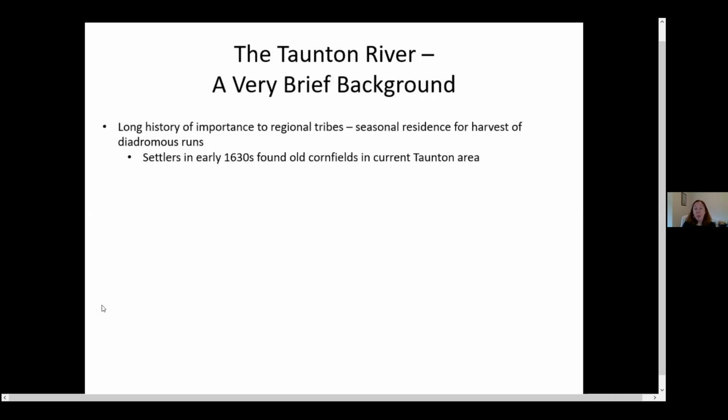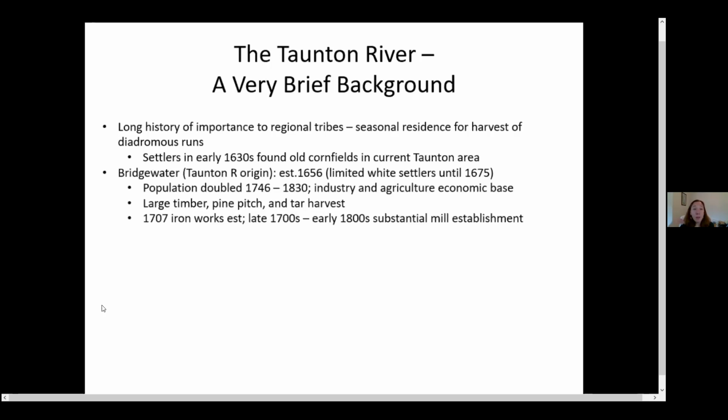Around the early 1600s is when European settlers started entering the area, and the importance of this as a native resource is even more reinforced by the fact that they were finding historical cornfields and other artifacts, as well as the prevalence of tribes in the area. So the Bridgewater area, which is where the Taunton River forms, is formed by two tributaries and then becomes the Taunton River proper. The city of Bridgewater was established in the mid-1600s, and it had very limited European settlers until later in the 1600s. As we got into the mid-1700s, the population really began to grow, especially utilizing the rivers as a resource, and the primary economic bases were industrial and agricultural.